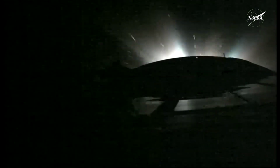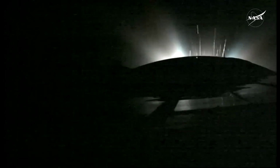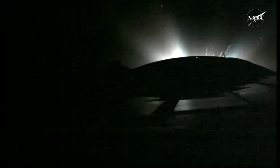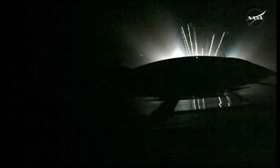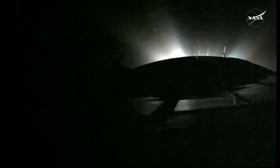Liftoff from Site 31, Launch Pad 6 at the Baikonur Cosmodrome was as planned at 3:24 and 27 seconds p.m. Central Time, 2:24 and 27 seconds a.m. Baikonur time on Friday morning. 6 minutes, 50 seconds into the flight, less than 2 minutes of powered flight remaining.